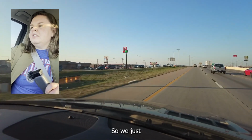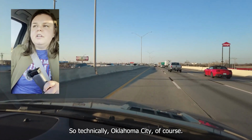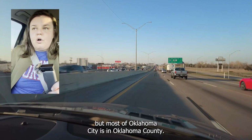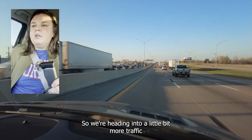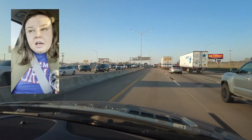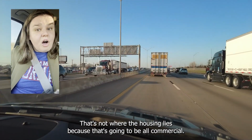So we just are getting into Oklahoma County now, so technically Oklahoma City, of course. Most of Oklahoma City is in Cleveland County, but most of Oklahoma City is in Oklahoma County. So we're heading into a little bit more traffic. This south side of Oklahoma City, we have a lot of housing on the west side and the east side, but you don't necessarily see it from the interstate. That's not where the housing lies, because that's going to be all commercial.